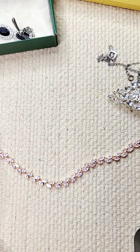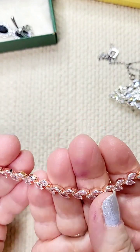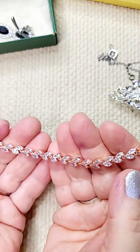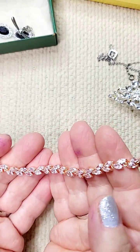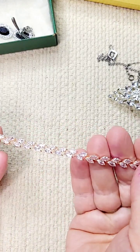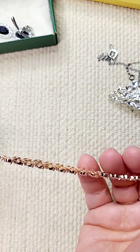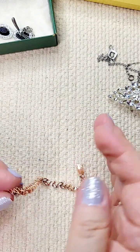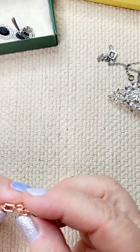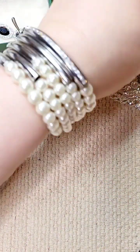Very pretty, very sparkly. I'm not sure if that's coming across on the camera, but it's really pretty. It just sparkles like crazy with every little movement. Really, really pretty. I didn't even know there was a gold tone piece in there. Not gold tone. It's more like a pink rose gold. Very, very pretty. All right, enough.